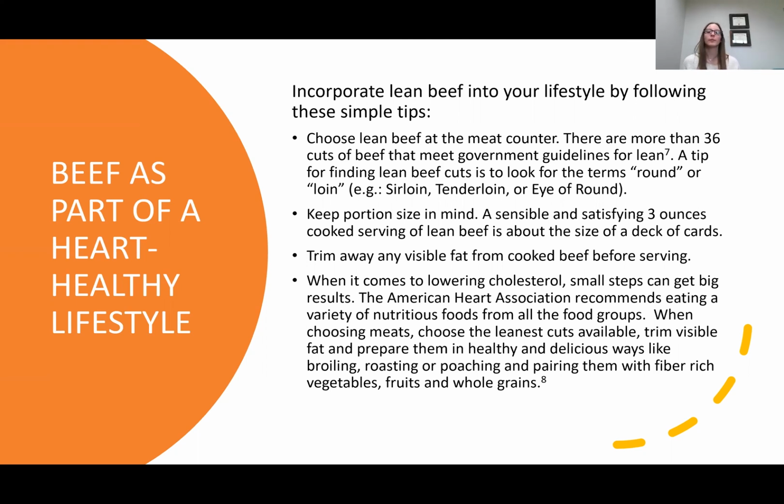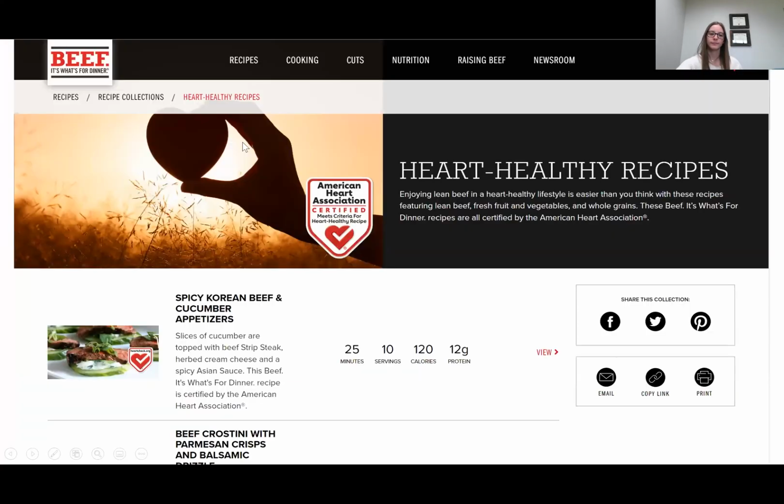And also when it comes to lowering cholesterol, small steps can bring big results. The American Heart Association recommends eating a variety of nutritious foods from all food groups. And so when you're choosing meats, again, look for those leanest cuts available, trim away the visible fat, and prepare them in healthy, delicious ways. Think things like broiling, roasting, or poaching. And then when you're looking for a side dish to pair them with, look for a side that's rich in fiber, different vegetables, fruits, and whole grains to incorporate with that.